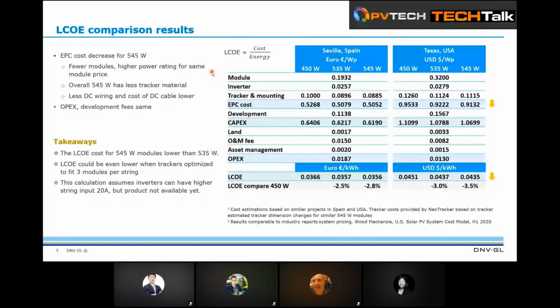And then finally, the amount of DC wiring was lower. Since DC cabling is generally more expensive than AC wiring, when there's less DC wiring, there are cost savings there as well. And so what do all of these numbers mean for the actual LCOE?